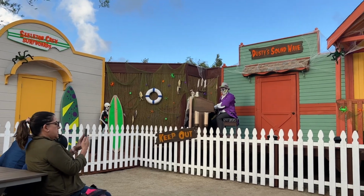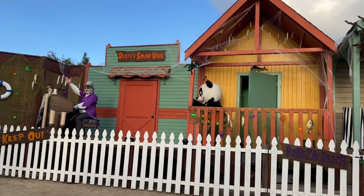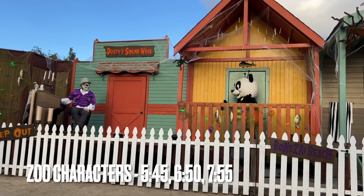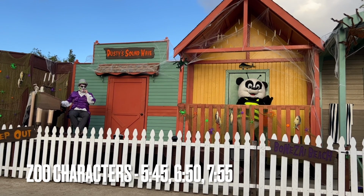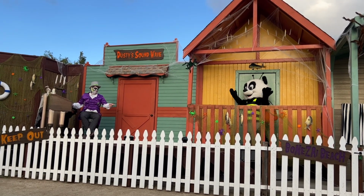Oh, okay, here comes the Boo Crew, which is the zoo characters. They come here in the Boardwalk Garden. When Dusty Keys leaves, the Boo Crew characters come here for a meet and greet. So that happens at 5:45.